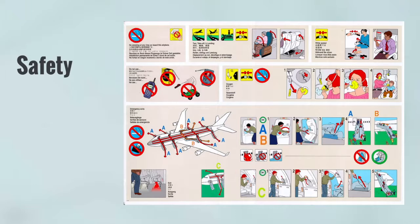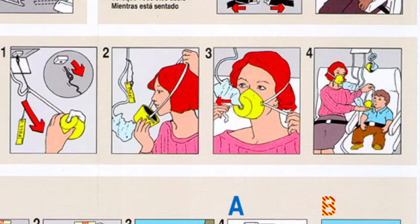Should you experience a sudden loss of blood pressure to the head, oxygen masks will drop down from above your seat. Place the mask over your mouth and nose, and pull the strap to tighten it. If you are traveling with children, you might try to make sure that your own mask is on first before assisting your child's. But as with most things technological, your child will probably figure it all out well before you.